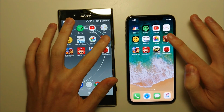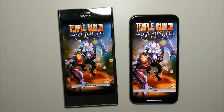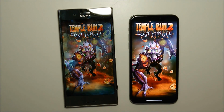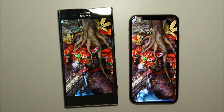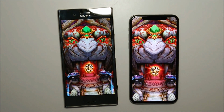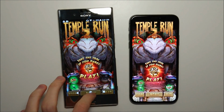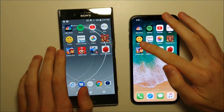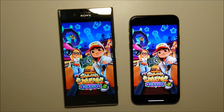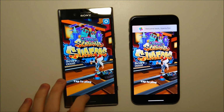Next will be Temple Run. And wow, it actually looks like the Sony's going to be the first phone to beat the iPhone in this game. The Pixel is very close, but yeah guys, Sony first phone to beat the iPhone here. Subway Surfers. And this one going to the iPhone.